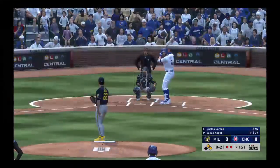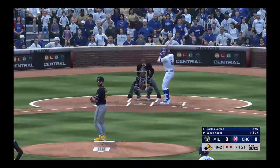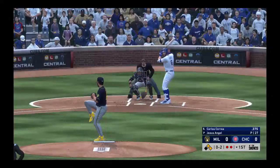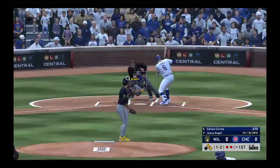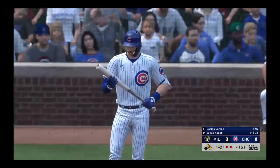So, Dan, what was your approach in 0-2 counts? My philosophy is this. I think the last thing you want to do is throw non-competitive pitches, Matt. Throw something down in the zone or just out of the zone, but something way out of the zone doesn't serve any purpose.